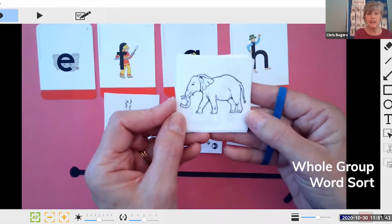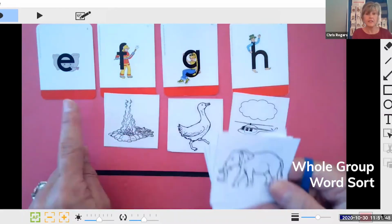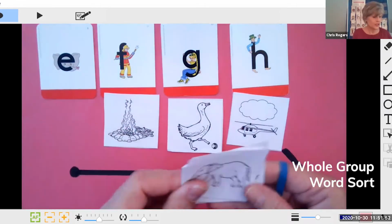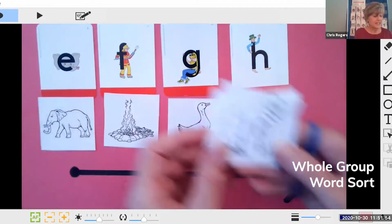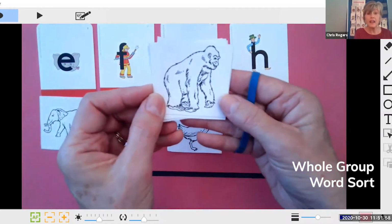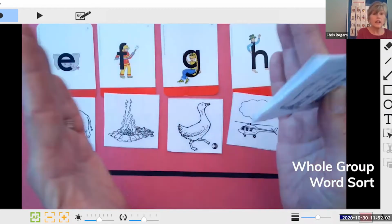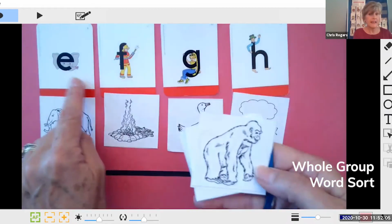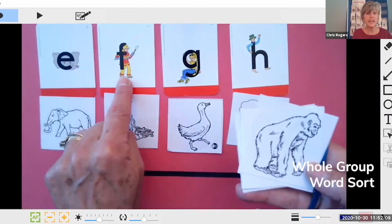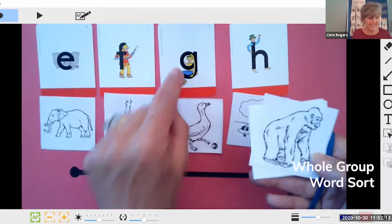Elephant. Listen to the first sound. This one, thumbs up or down? Good job, Eddie Elephant. Starts like elephant. This is a gorilla. Gorilla. All right. Eddie Elephant, thumbs up or down? Firefighter Fred? Golden Girl? Yes, excellent job.